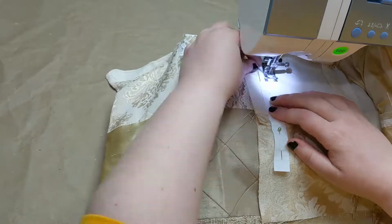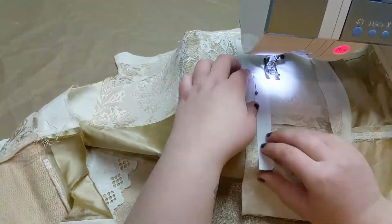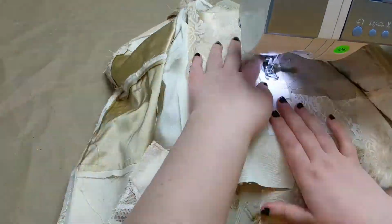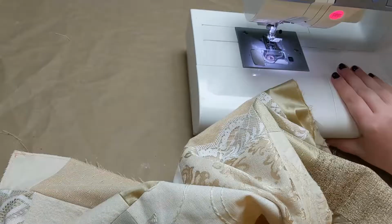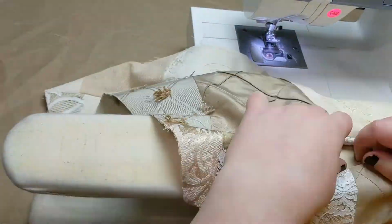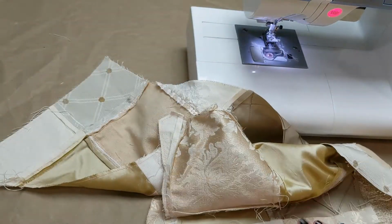These larger side pockets I'm doing on the machine, just because there's a lot more stitching to get done. It's the same exact process though, stitching around the welt marker, clipping it, folding it inside out, pressing it, folding the welt up, stitching the pocket bag.